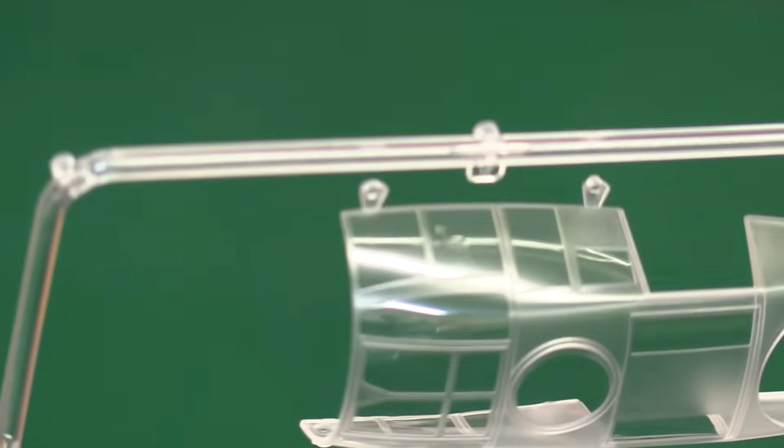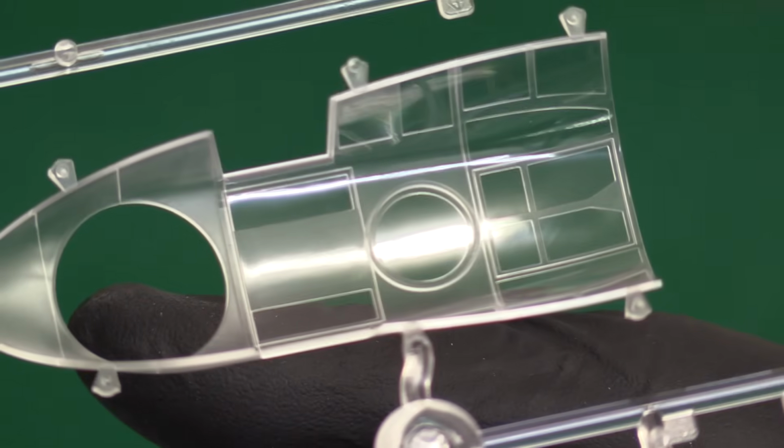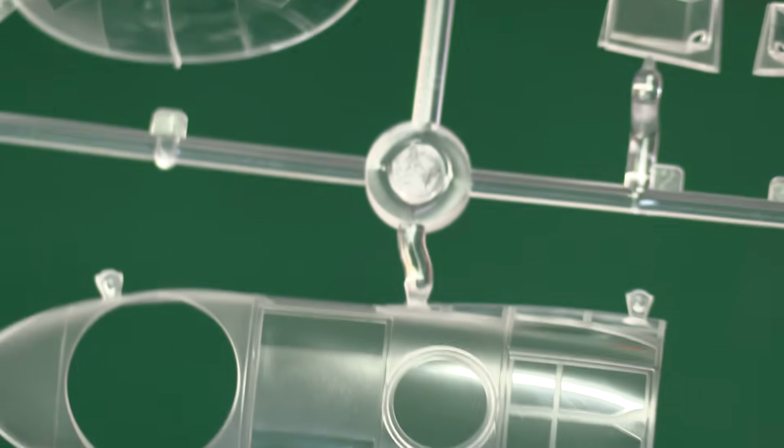Ah, they've nailed it, haven't they? That's beautiful, really. Oh, that's gorgeous. They're doing these parts, you know, as good as anybody in the world, I think. Up with Tamiya, no question.